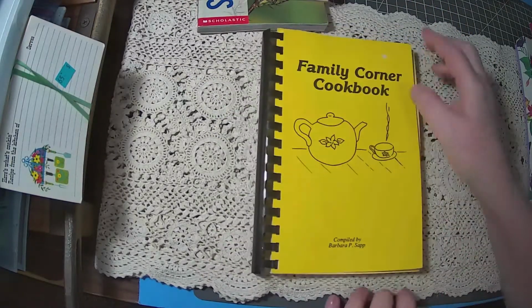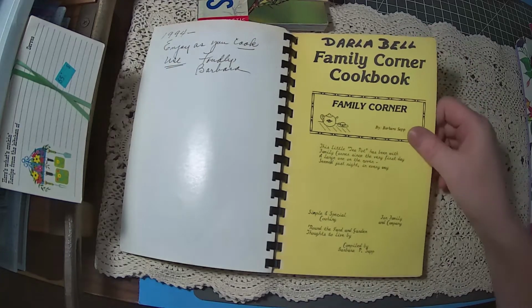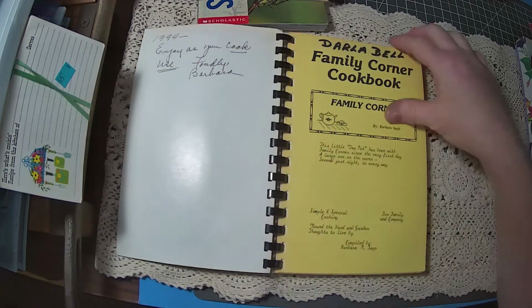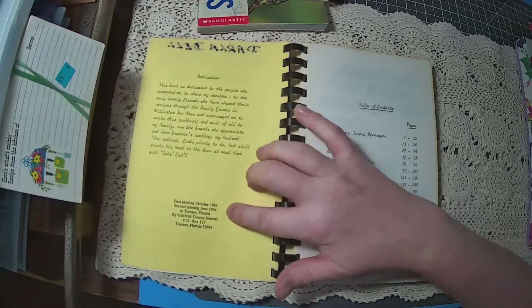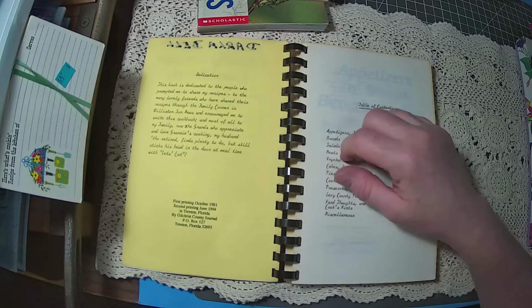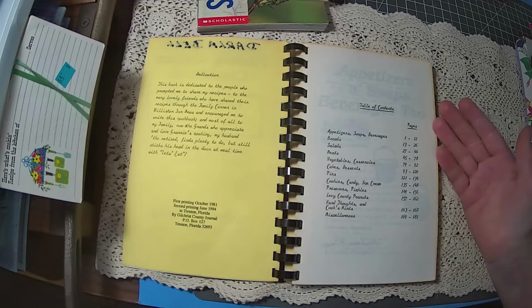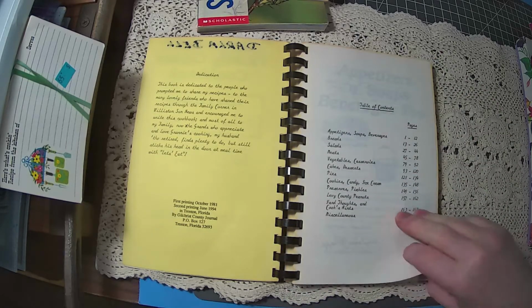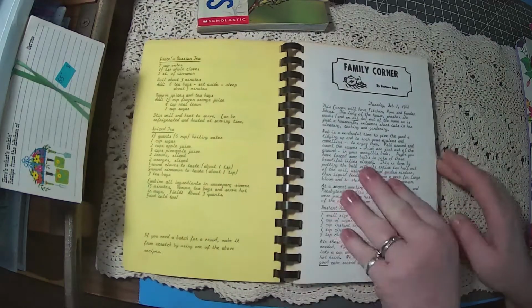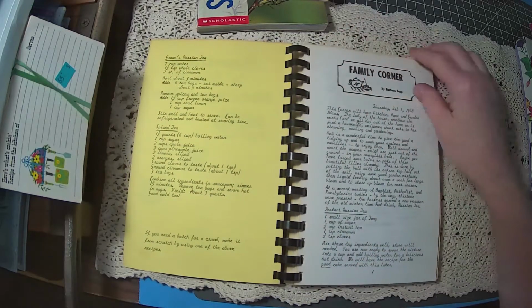This one is a family cookbook, and look at the font already. And this is from '94, and it was compiled. It's a family cookbook from not too far from where I live. So I thought that was neat. And I found a recipe in here that I want to make.